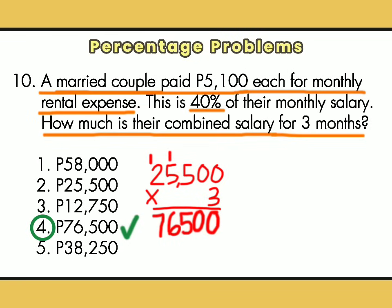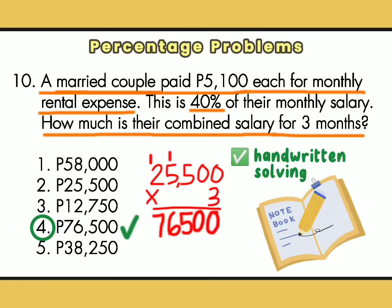Pahabol na technique na gusto kong i-share sa inyo ay keep on practicing handwritten solving. Isulat mo kapag nagsosolve ka at huwag mong iasa ang mga answers sa calculator kasi of course, hindi naman allowed ang calculator during the exam. Well, pwede kung tuwing nagpa-practice ka, i-check mo sa calculator kung tama ba ang sagot mo. Believe me guys, magiging sanay ang utak at kamay mo kapag isinusulat mo talaga. Kahit basic arithmetic operations yan, add, subtract, multiply, divide, mas mabuting isulat.